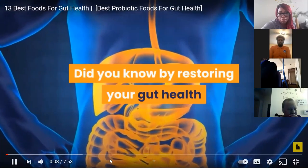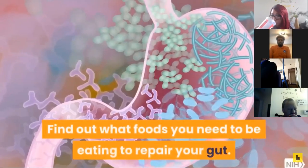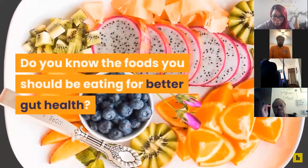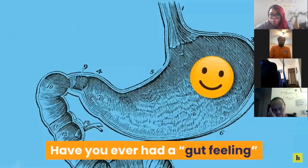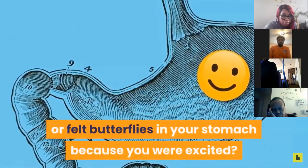Did you know by restoring your gut health, you can heal the rest of your body? Find out what foods you need to be eating to repair your gut. Do you know the foods you should be eating for better gut health? Have you ever had a gut feeling or felt butterflies in your stomach because you were excited?